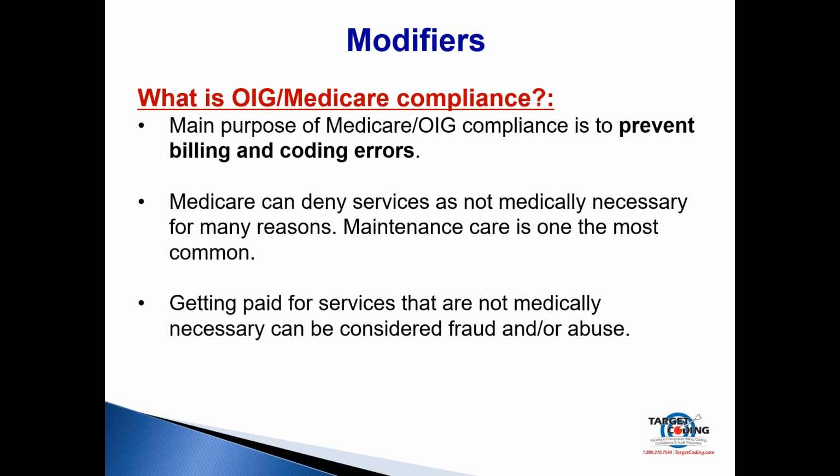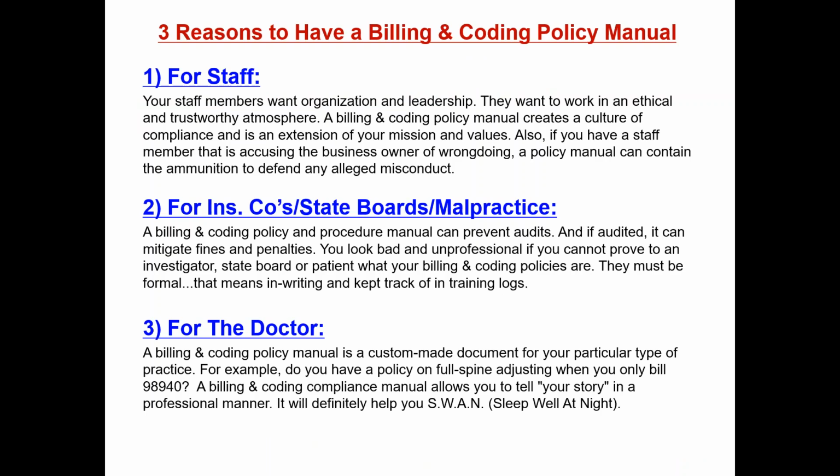So it's a good idea to have policies and procedures. It's not only good for the insurance companies. It's good for you, your office. Oh yeah, wait, here I have 3 reasons to have a policy manual on billing for staff. They want organization. Staff members want to work in ethical and trustworthy environments.